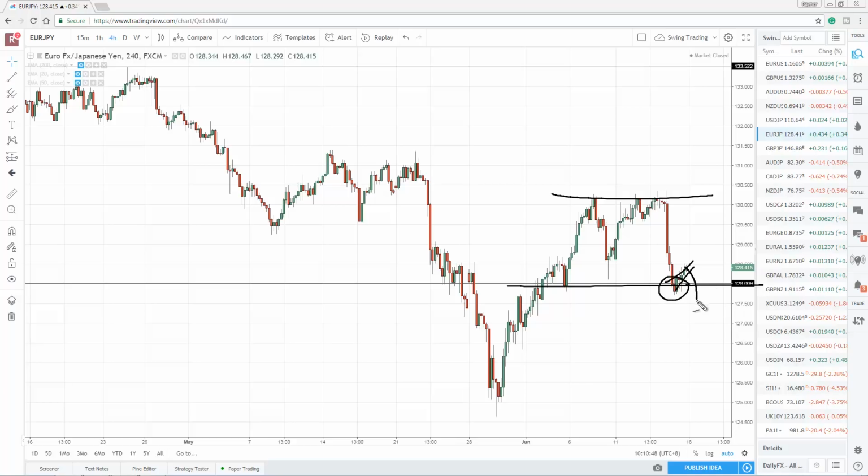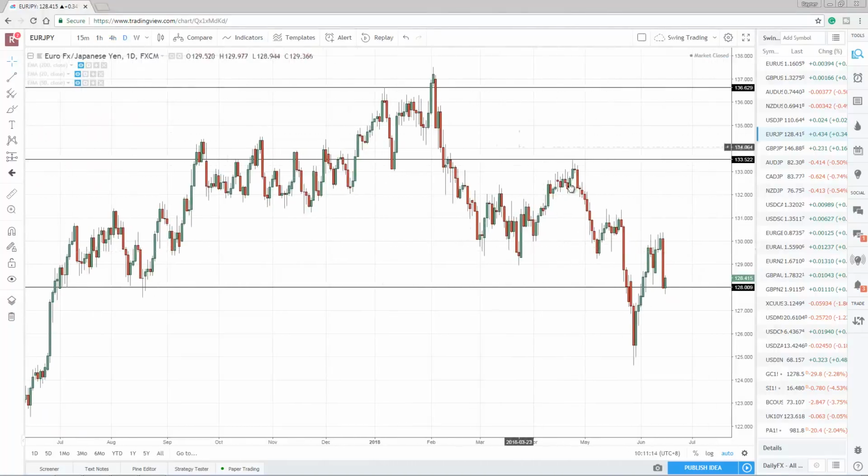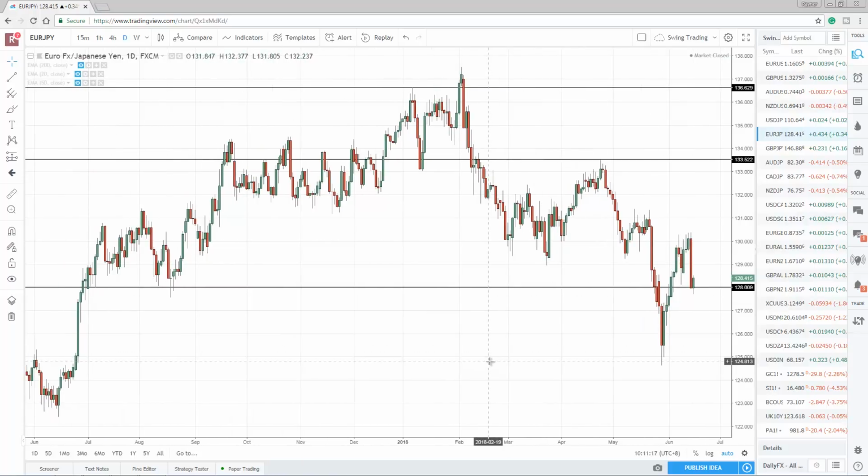So if you can break and close below this swing low, that would be a valid opportunity to go short in anticipation of lower prices. And if you look at the higher time frame picture, generally this market is in a downtrend. You have a series of lower highs and lower lows. Okay, so there's a couple of trading setups to share with you. So yeah, that's all I have for you in this week's market analysis.